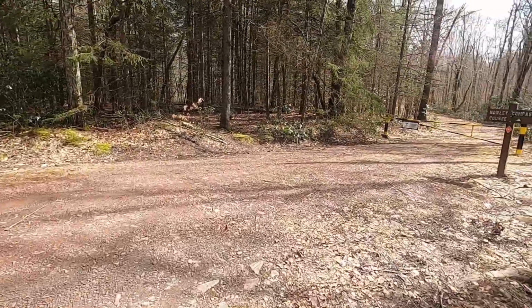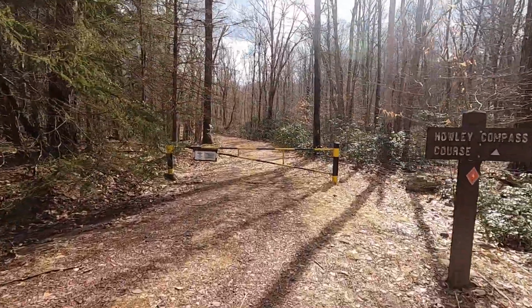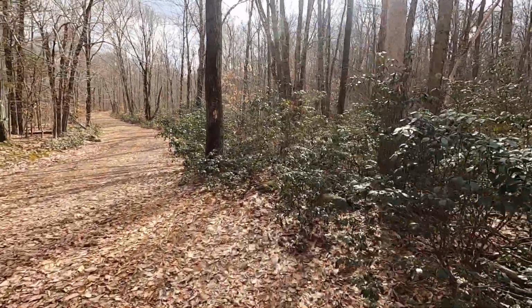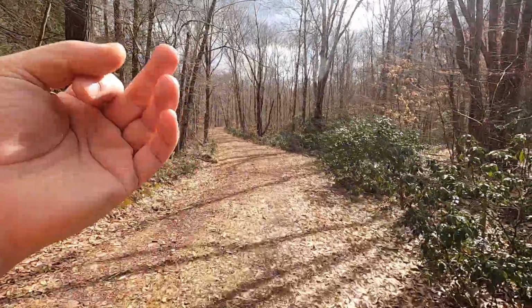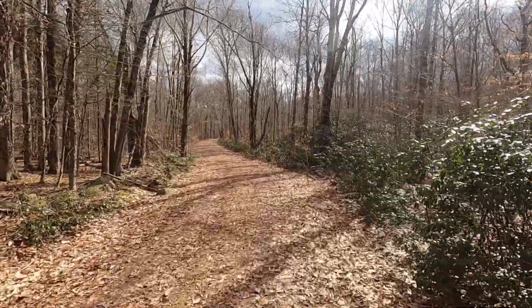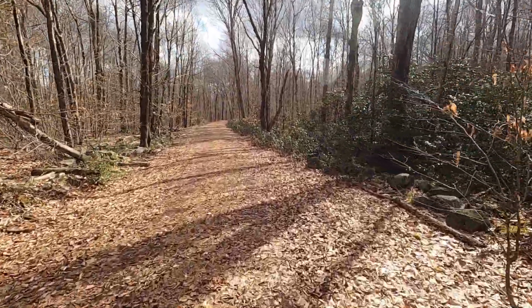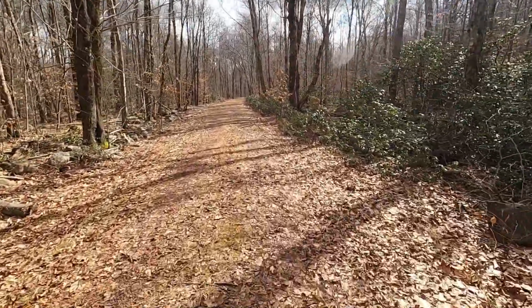All right, 0.65 miles from that first lot, and this is where the Choke Creek Nature Trail turns. It goes on to the Howley Compass Course and the Thirsty Hill Trail. So it's three trails in one: the Howley Compass Course, the Choke Creek Nature Trail, and the Thirsty Hill Trail. Snowmobile trail, and usually there would still be snow on this, but we've had very little snow this year.